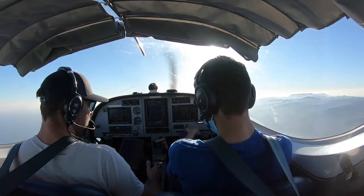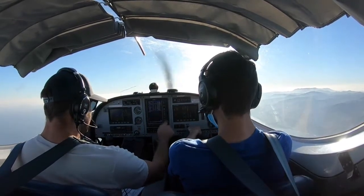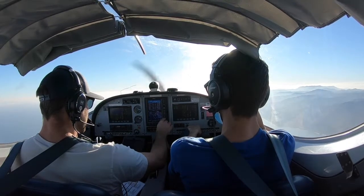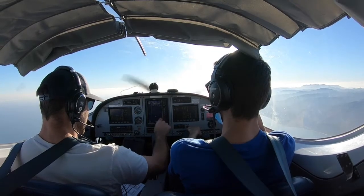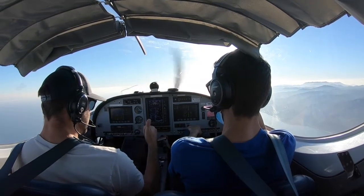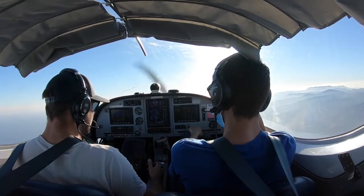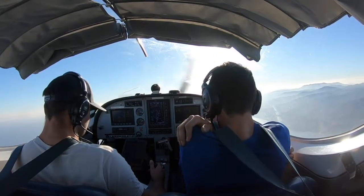Nicely done. All right, so let's say we have a diversion. What do we do? We hit nearest, and we put the cursor in, and then you should be able to go direct to enter. SoCal departure, right. How long is it going to take us to get to Santa Monica? It's going to take us 8 minutes and 46 seconds. Good. And how far are we? We're at 12.9 nautical miles.